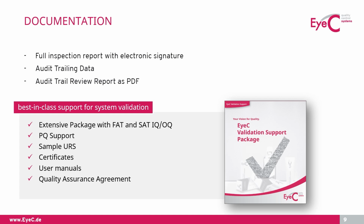We have process qualification support. So if you need any support testing your sample materials and doing the process qualification, we can support you with this. We have sample user requirement specifications, all the certificates that are needed, comprehensive user manuals, and also quality assurance agreements. So shortly, everything that makes an auditor very, very happy.